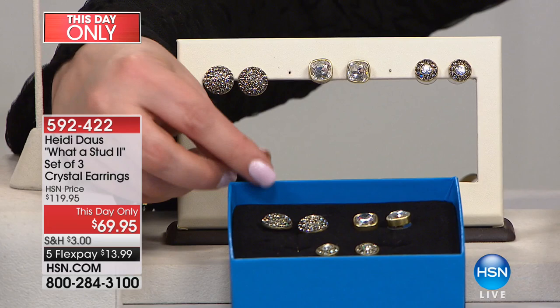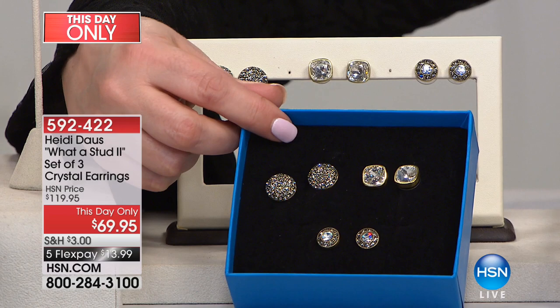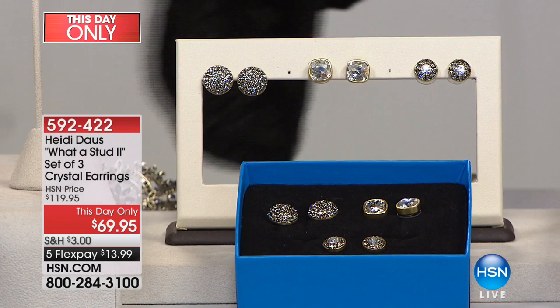They come like this, beautifully boxed for you, where you get that cushion cut, you get the pave dome, and then you get the beautiful little round with the halo of crystals. $13.99 on a credit card. All you do is choose your color. So let's do colors right away so everybody gets shopping.